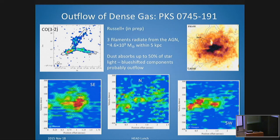1 arc second between the digits, if you can at least see where they are. Okay, so this is fairly small scale, but on this system, by the way, 1 arc second is about 1.9 kiloparsecs. So we see these three filaments. They have a total mass of about 4.6 billion solar masses. They sit within about 5 kiloparsecs of the center.